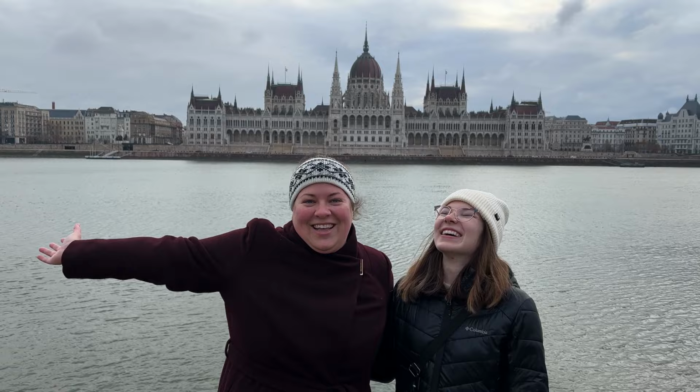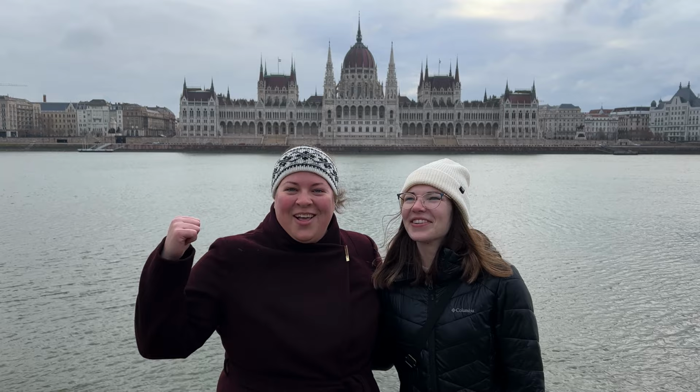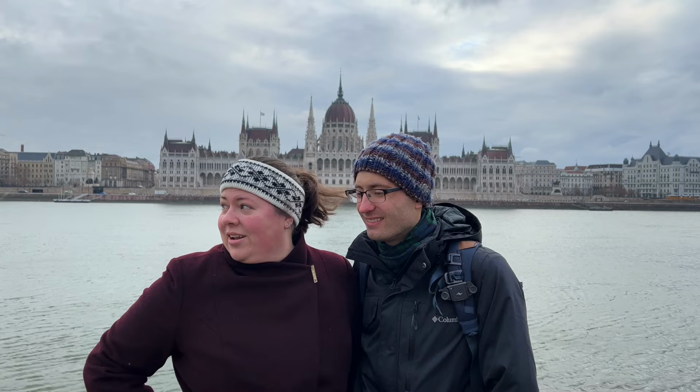Woo! Where are you at? Budapest! There's like a kind of a cool building behind us. Wait for the cars. Yeah. One more. One, not that one. One more car.